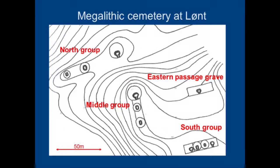This paper will consider the architecture of a megalithic cemetery called Lønt, located on the south shore of Haderslev Fjord in southeastern Jutland, not far from the German border. I'll argue that choices in design and raw materials express social identity. Second, I'll present an unusual dolmen at the site.